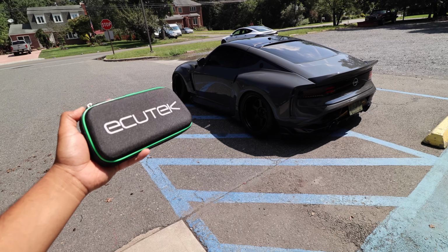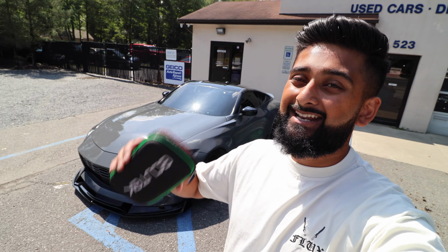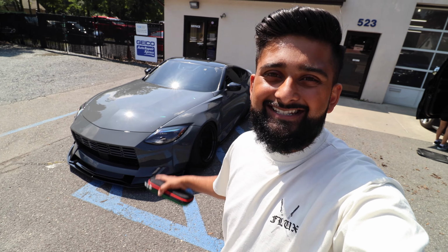We are tuning the Nissan Z today, boys. We've had this car for a couple months now, and we've been running on catless downpipe for a little too long without a tune, and today we're going to be doing exactly that with the help of our friends over at Sonic Tuned. Today we are finally going to be tuning the Nissan 400Z. I am so freaking excited.